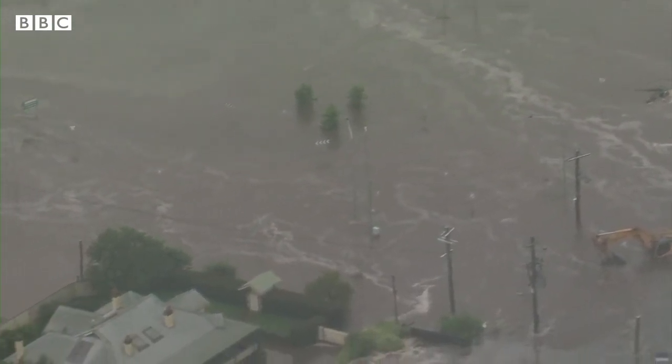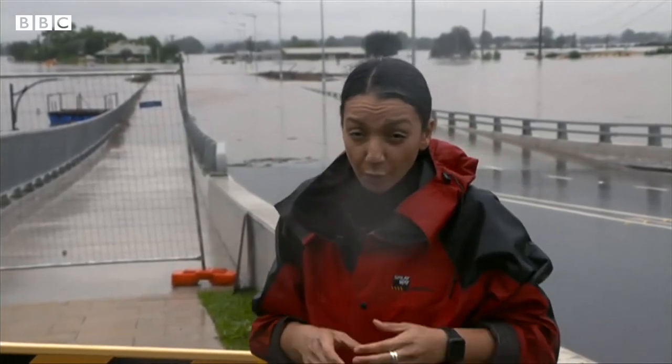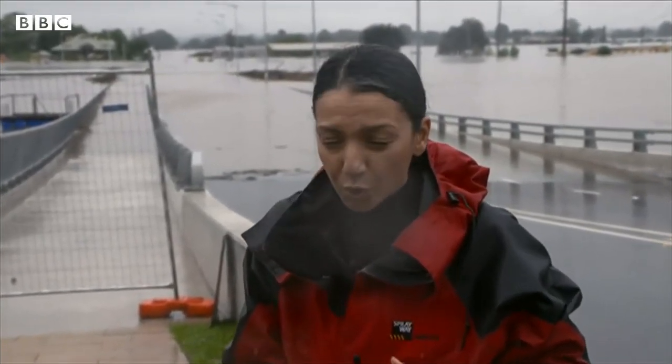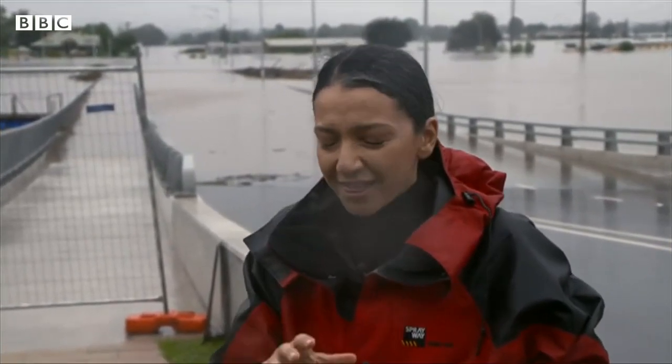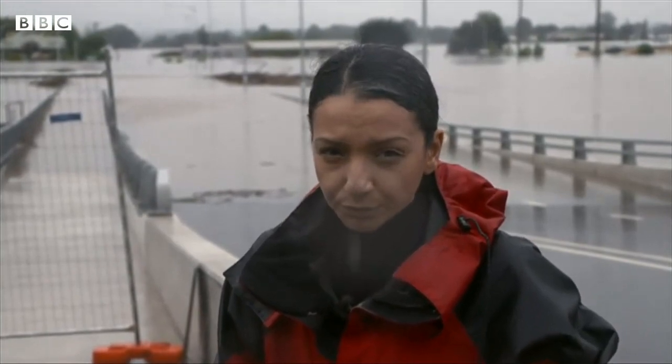This is how swollen the Hawkesbury River got. You can hardly make out the Windsor Bridge. And with more rain forecast over the next few days, things are set to get much worse before they get better. Thousands of families have already evacuated, with many more ready to go.